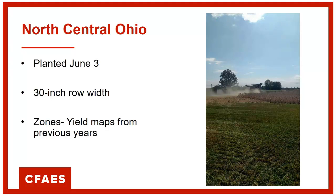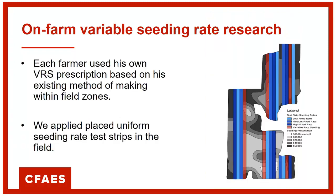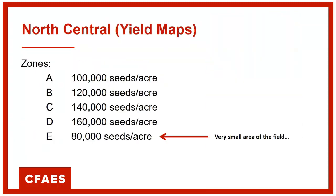Everything else was 15. And this farmer, this is his field, he made his map and prescription based on previous year's yield. So he had 5 zones in his field. The lowest rate he planted was 80,000 seeds per acre. And there was really only 2 reasons he did this. 1, it was an extremely small portion of his field, and 2, it was not visible from the road. Only 2 reasons. But most farmers are not comfortable going that low, so that was really cool to see that.